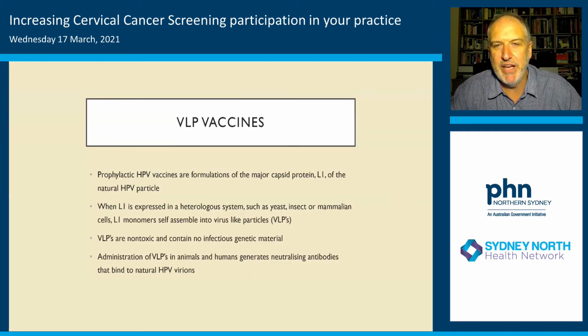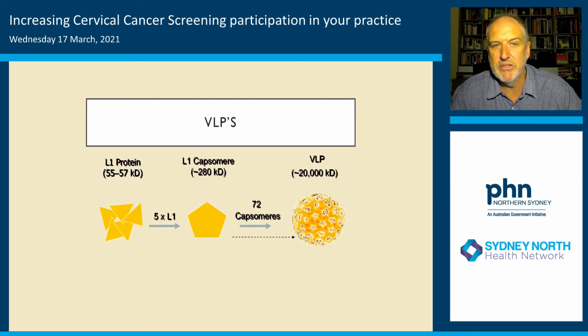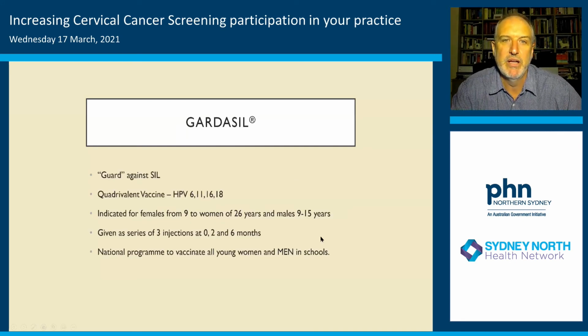So what a VLP vaccine is, it's an L1 vaccine of the natural HPV particle. It's not infectious. It's basically that capsule, and it's that capsule which is different in all the different HPV viruses. It's ripped off. It's made into these things called virus-like particles. So an L1 protein goes into a capsomere, and the capsomeres go to this VLP, and the VLP is what's in the vaccine. Gardasil is not named after me, although you'd think that due to the spelling of Gard, but it's in fact to guard against SIL, which is the squamous intraepithelial lesion.